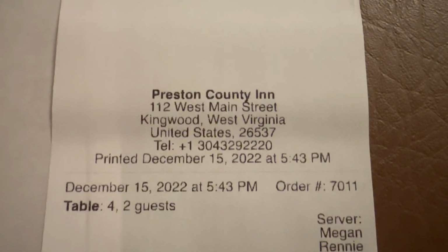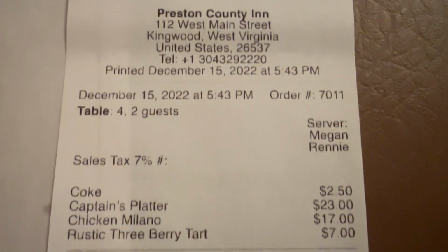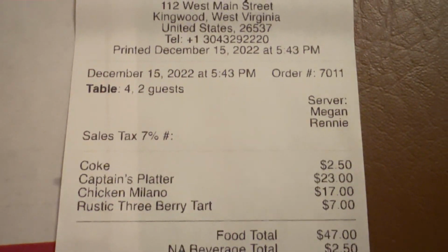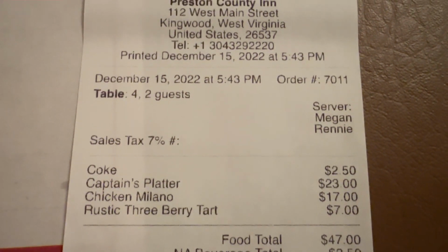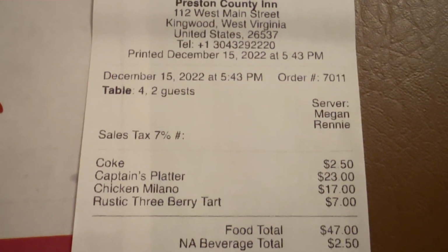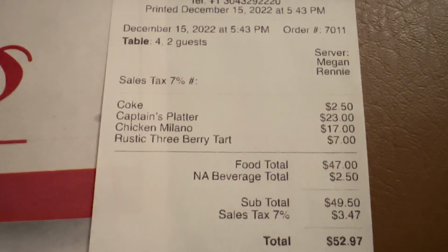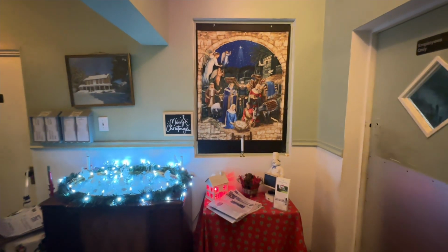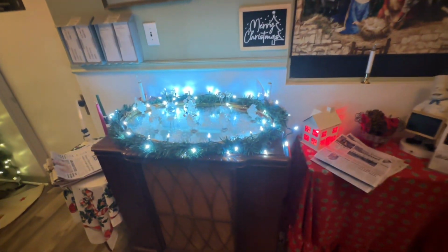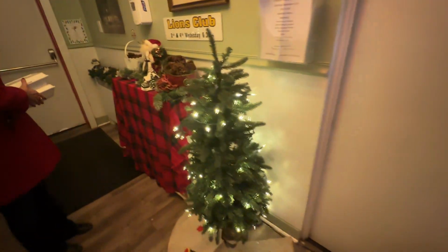Let's take a look at our receipt here at the Preston County Inn in Kingwood, West Virginia. Bobbie's Coke, $2.50. Captain's Platter, $23. Bobbie's Pasta Dish, $17. The dessert, $7. Grand total, $52.97. As we are exiting the inn, going out the back way, more Christmas decorations with some trees.